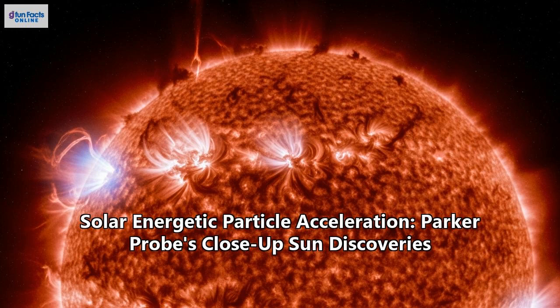This is a huge piece of the puzzle, offering a new way to understand how the solar wind itself gets energized, and how those explosive flares and CMEs manage to accelerate particles so effectively. Now let's talk about those CMEs. Parker's solar probe has literally flown through multiple coronal mass ejections and their associated shock waves. This is like having a storm chaser right inside the tornado, giving us unparalleled detail.